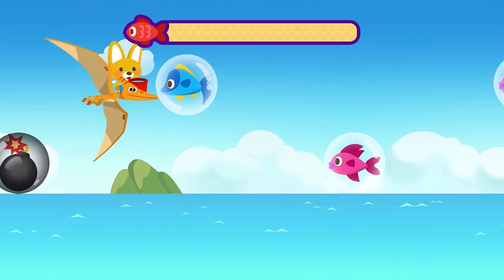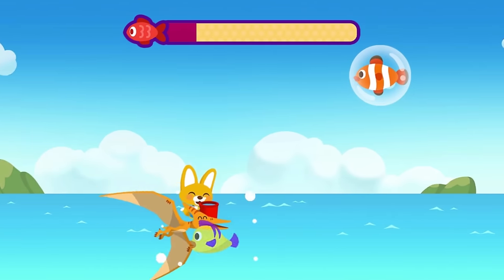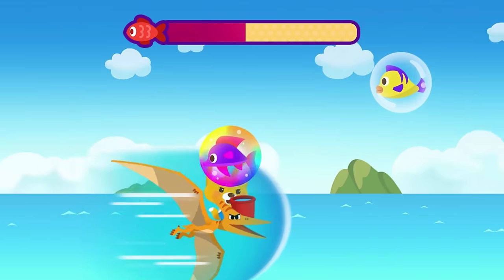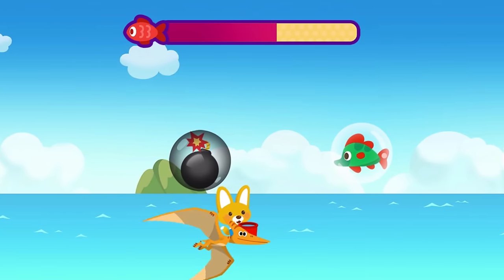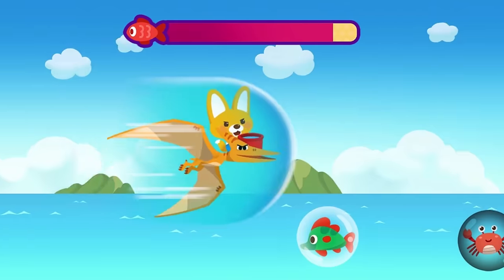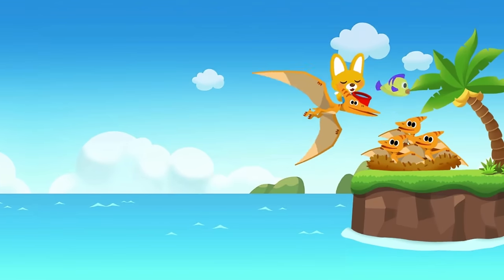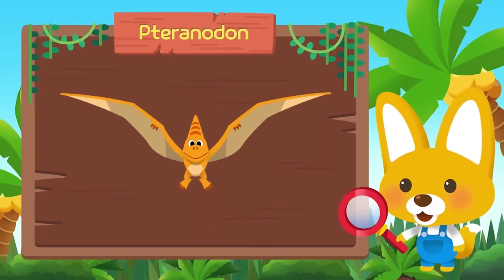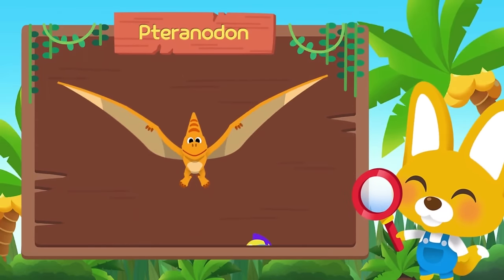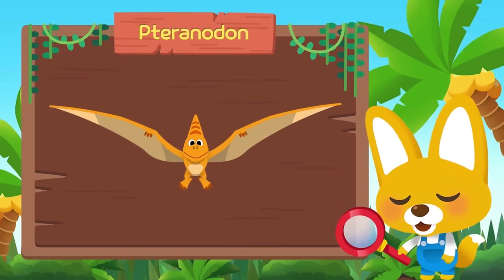Pteranodon to catch the fish. The flying pterosaurus used its long beak to catch and eat fish. The cranial crest on its head helped the Pteranodon's balance and navigation so it could fly far over the sea.